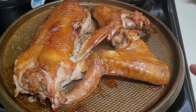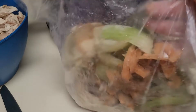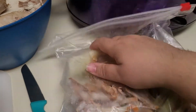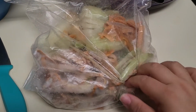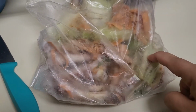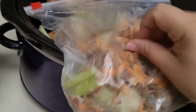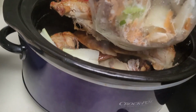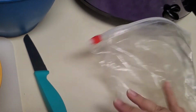And then as for these boys, let me grab my crock pot and show you what I'm going to do with them. I have this suspicious bag that has been sitting in my freezer for some time, and all it is is a bag that has slowly been collecting various bones and then pieces of celery ends and carrot skins and onion skins and such parts, because when I make any kind of broth, I can just dump this boy out and then stick this bag back in the freezer and fill it all over again.